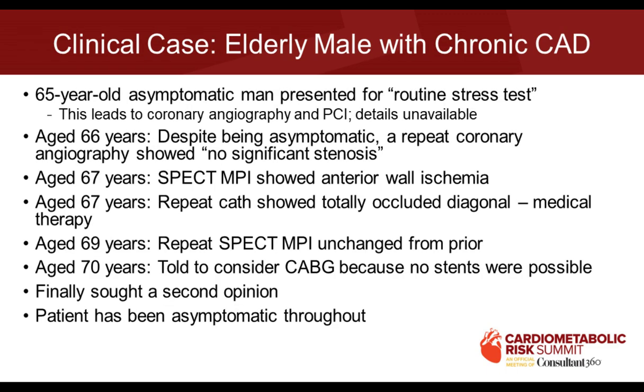Here's another case, an elderly male with chronic coronary disease, age 65, routine stress test. This led to CATH and PCI. He wasn't elderly at that point in time, I might add. A year later, despite being asymptomatic, a repeat coronary angiogram: no stenosis. A year later, SPECT showed anterior wall ischemia. Therefore, he had a CATH that showed it included a diagonal branch, medical therapy.